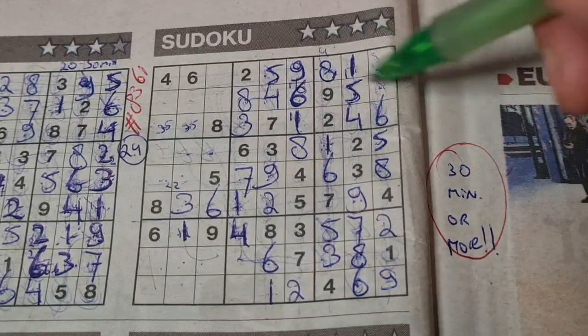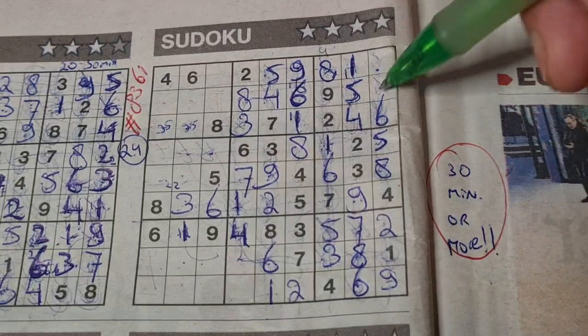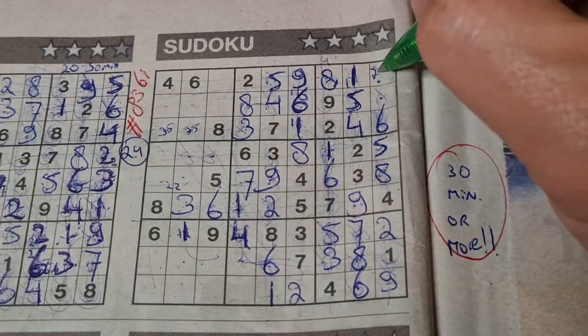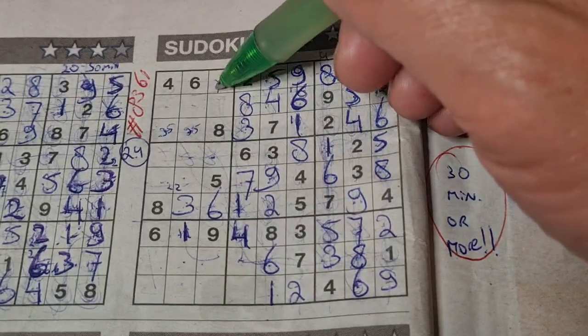2 numbers left in this big square for the 1 and 2. 3 is missing. 4, 5, 6, 7 is missing. 7 and a 3, 7 and a 3. Let me mark those. Here also 7 and a 3.